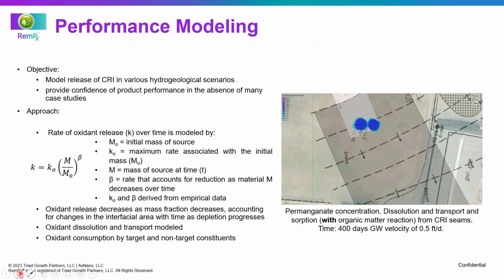Another thing that we've been working on is performance modeling, which really the goal of this is to be able to give clients confidence and some sort of prediction of how they might expect this material to work at their site. Without an abundance of pilot sites under our belt, it's nice to have this groundwater flow modeling to demonstrate how we might expect this to perform at a specific site with specific hydrogeology and contaminant concentrations and that kind of thing.